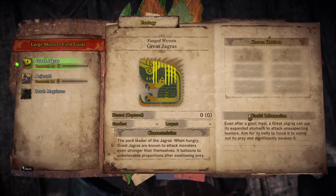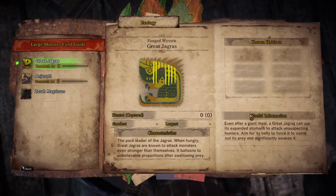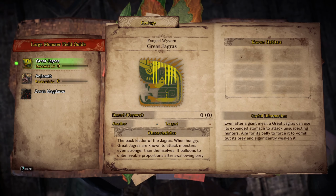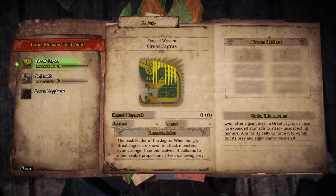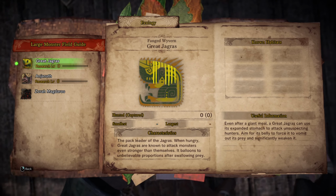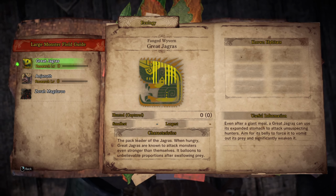And this is its characteristics, and for useful information, this can be really useful when battling this monster. Everybody should read this information, because it can actually help you a lot, and it can pretty much be a determining factor if you win the battle or not.